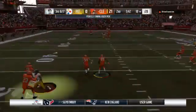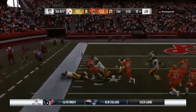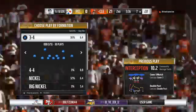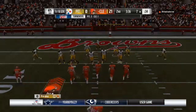And Big Ben intercepted a third time. Picked off by Dominique Rodgers-Cromartie. And they will finally put it into the return, but not until he takes it back all the way inside the 10-yard line. They had him back deep, got the interception, and now they start inside the 10.